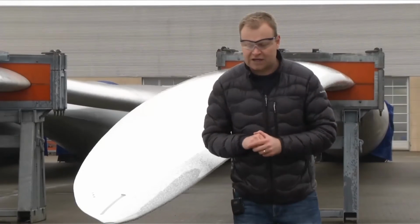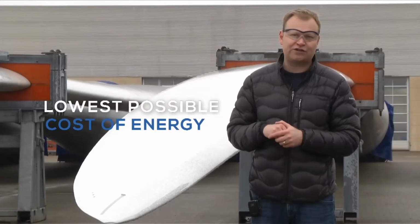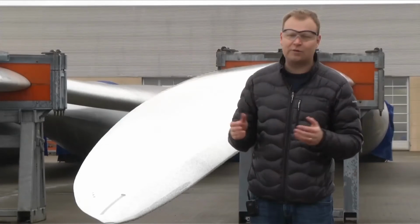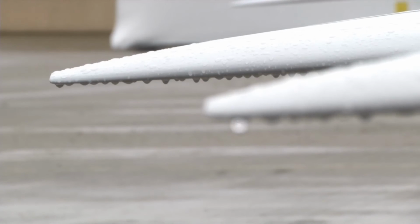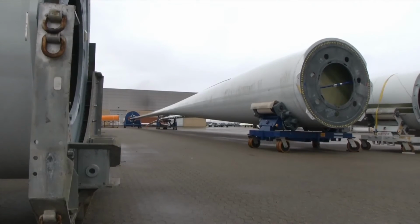All of these solutions are critical in obtaining the lowest possible cost of energy for wind turbines. The key aspect of the rigorous test programs we're running, the aim of providing design standards for the industry, is in the end to meet the very stringent cost demands on wind energy. We need to be on par with oil and gas, coal energy, and thereby provide an efficient energy source with the lowest cost of energy.